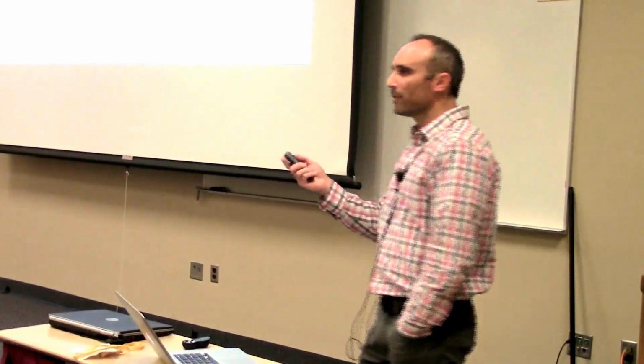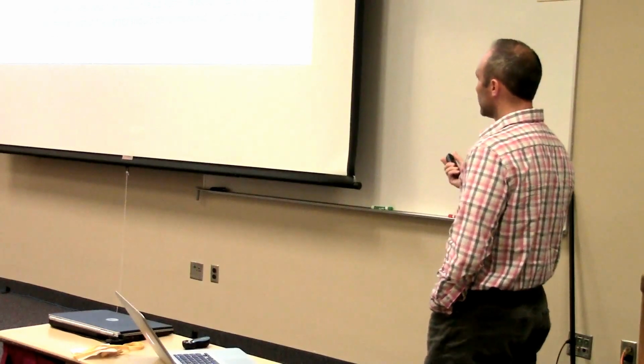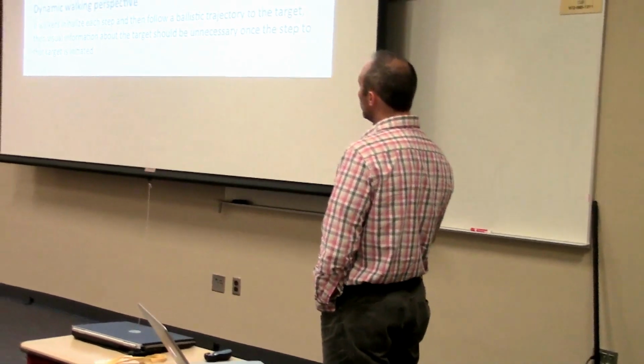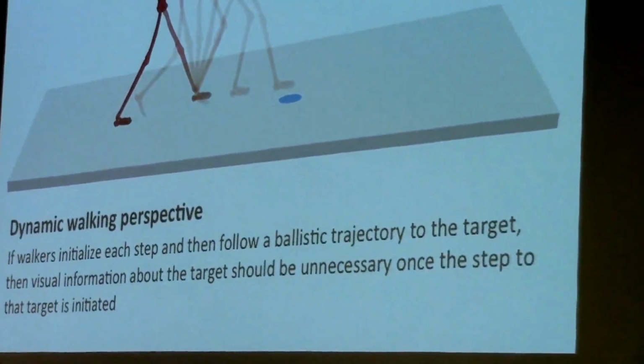Again, thinking about this question from the dynamic walking perspective motivates a hypothesis. If walkers initialize each step and then follow a ballistic trajectory to the target, then visual information about the target should be unnecessary once the step to that target is initiated.